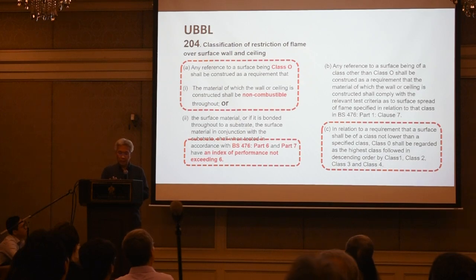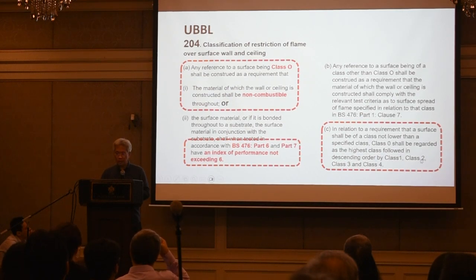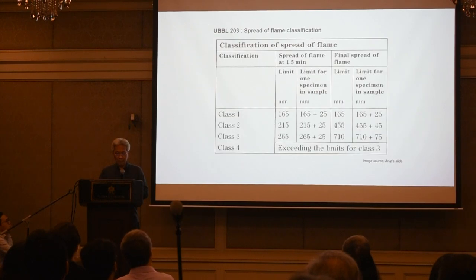Class O, once it complies to both Part 6 and Part 7, shall be regarded as Class O. So Class O shall be regarded as of a higher class than Class 1, Class 2, Class 3, or Class 4. Right, so this description of Class O is a prescription in the UBBL. Right, and this is all it means. So how does it apply to us?